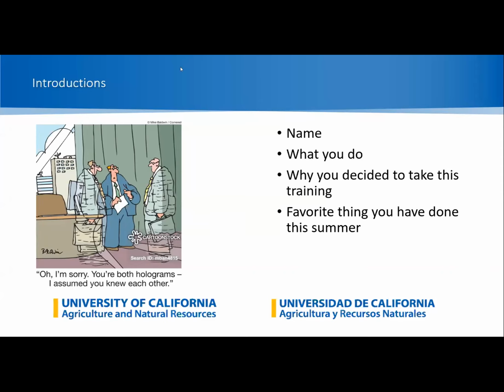Oh, and the favorite thing I did this summer was paddleboarding up in Tenaya Lake in Yosemite and driving through the high country, and saw a little lightning caused fire up there that was managed for ecosystem functions. So that was great. Thank you.